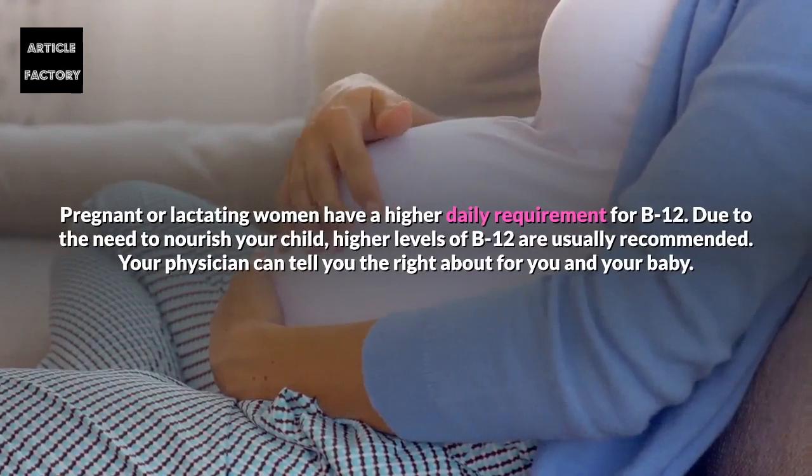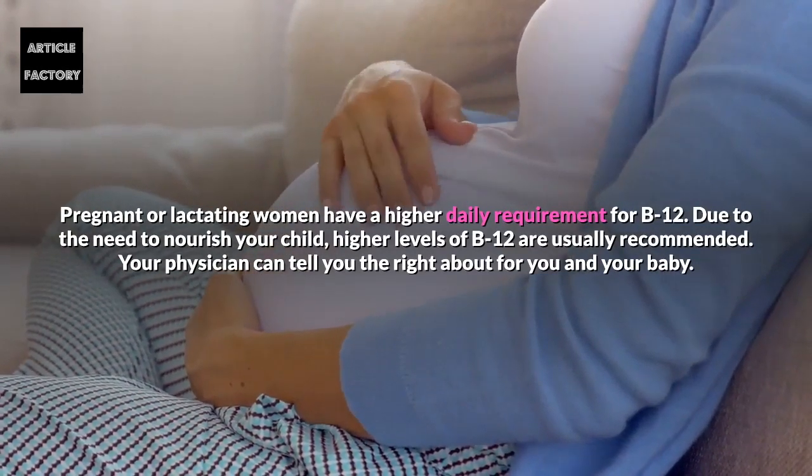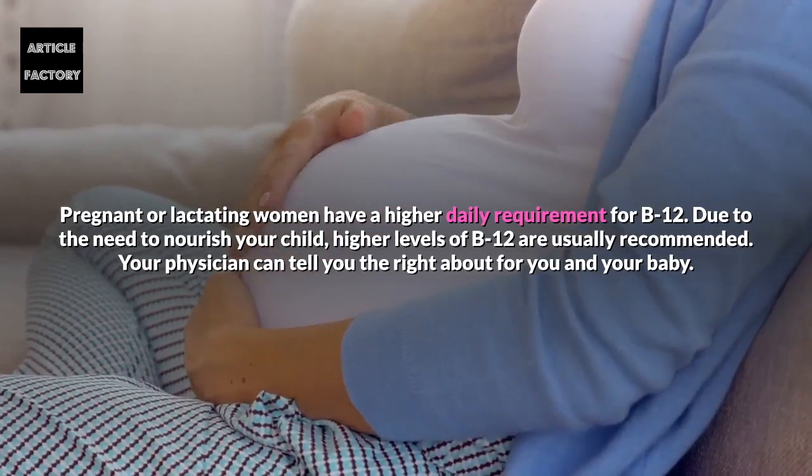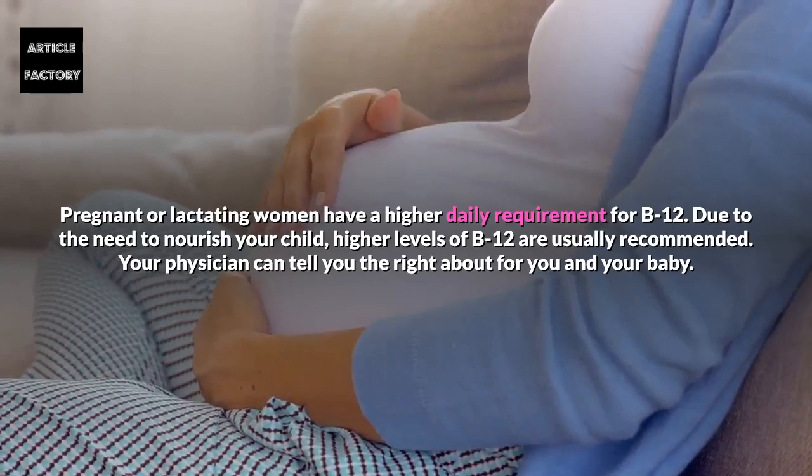Pregnant or lactating women have a higher daily requirement for B12. Due to the need to nourish your child, higher levels of B12 are usually recommended. Your physician can tell you the right amount for you and your baby.